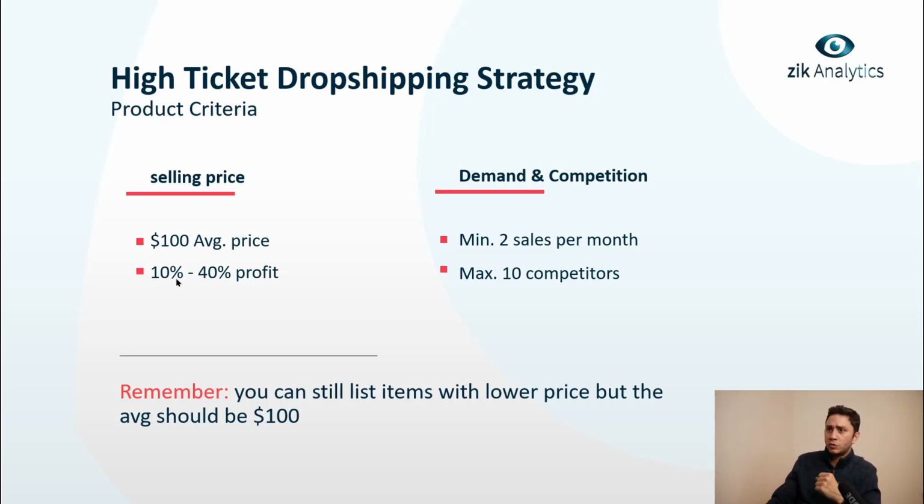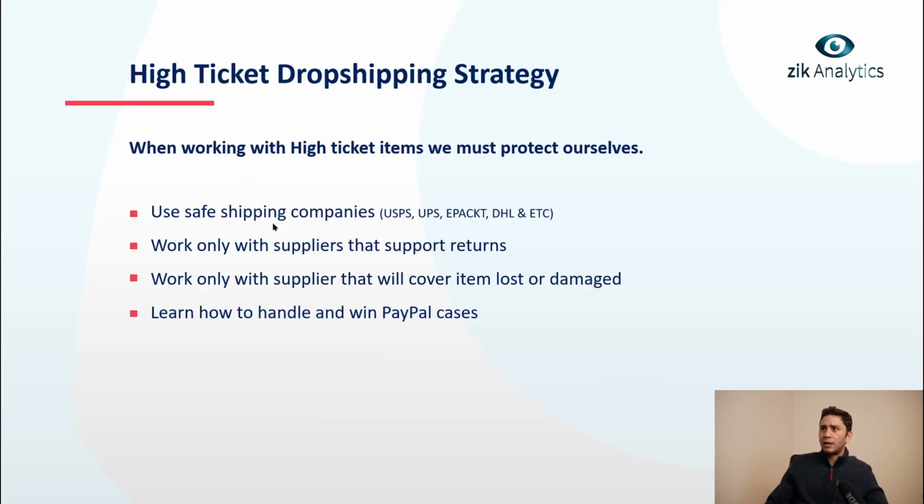If you do not have strong discipline, you will find that you're selling a lot of products with low profit and it's not so profitable for you because of expenses or the time you put in. Let's talk about what things you should avoid, okay? How you can protect yourself. When working with high ticket items, we must protect ourselves.